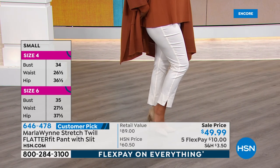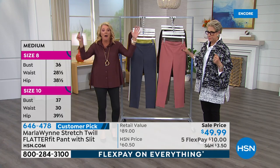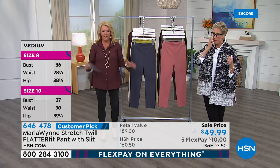And that's the canvas you're looking at. Here's what I gotta explain. This is your stock up moment. If you're a flatter fit girl, you're like, oh my gosh, this is such a good price. If you've never tried them, please do.